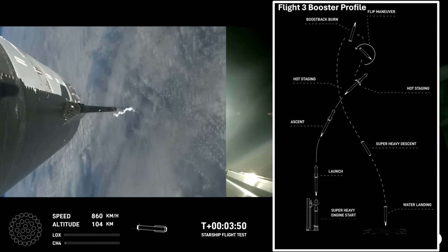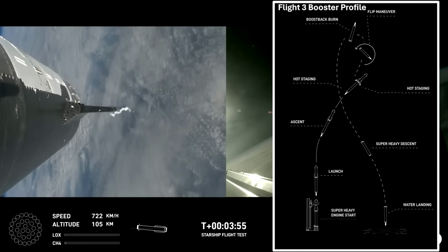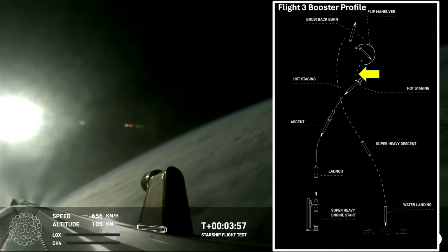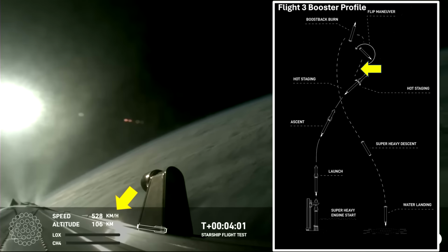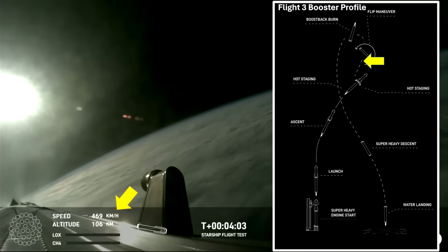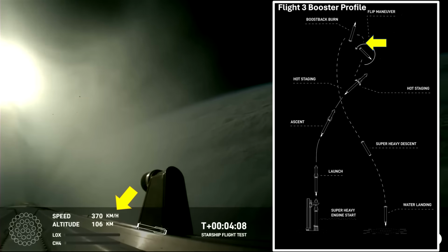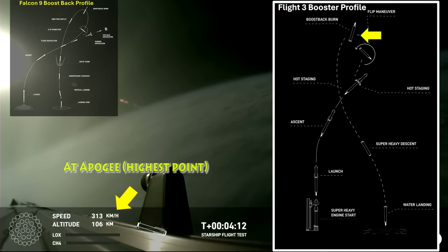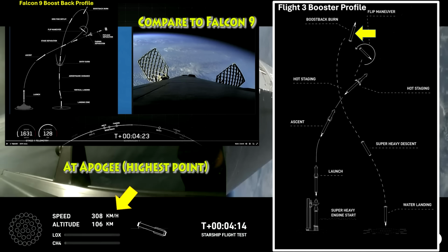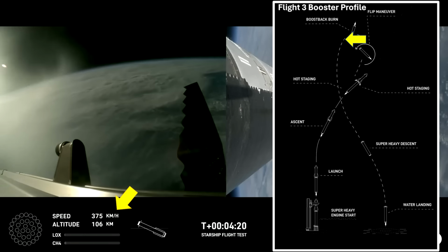Now what I want to show you is how the booster follows the profile that SpaceX uses for the return. And what you'll see is on the right-hand side, the arrow following this kind of a loop that brings you up into altitude as part of the boostback maneuver. And the bottom left, you can see how the speed is decreasing, the altitude is increasing all the way up to the apogee, or the highest point. If we compare to the Falcon 9, it's about 22 kilometers lower and about 13,000 kilometers per hour slower than a Falcon 9.